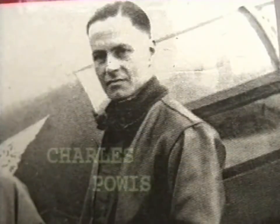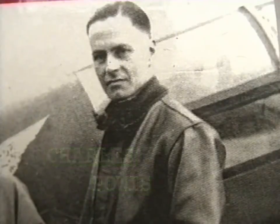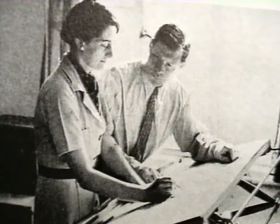An agreement was finally reached whereby F.G. Miles and Blossom would design and manufacture prototype aircraft, and Phillips and Powis would handle future production, sales and distribution. In 1932, when Miles and Blossom started work at Woodley as a team, one of the most innovative and vibrant aircraft companies of all time was born.